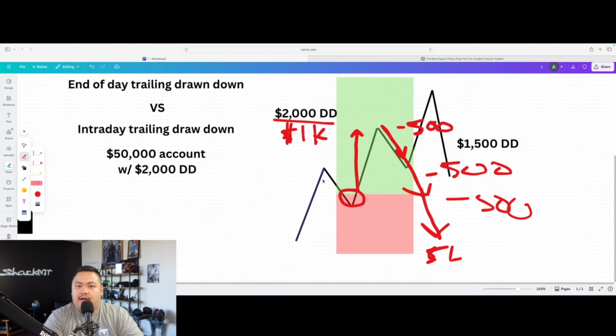Make sure to size down once you're in a funded account with Take Profit Trader, get to that $2,000 buffer, so that above $2,000, it's basically just a cash account, right? That's with Take Profit Trader.